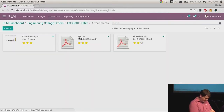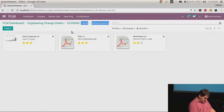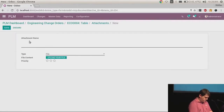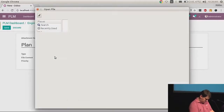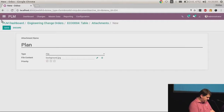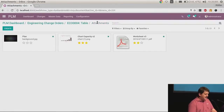And I can change the attachment. And I will change the version of the plan or the chart. Let's say I want to deactivate this one, I don't use it anymore, and I create a new plan. I like my background. Here it is. And so now I have the history of those things.